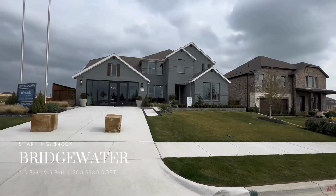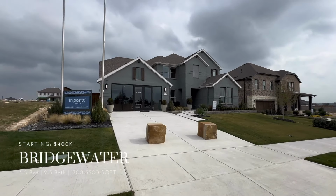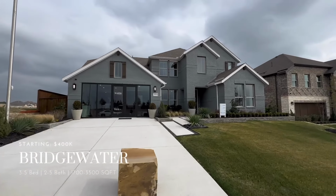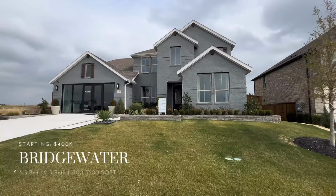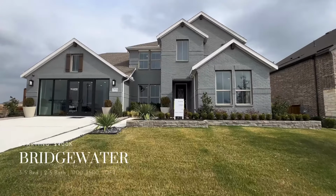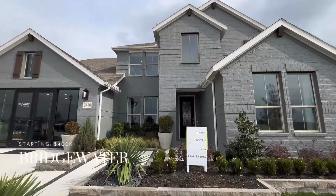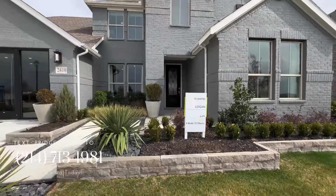This floor plan offers high ceilings, open concept, a mother-in-law suite, an office, a dedicated dining space, a media room, a game room, 4 bedrooms, 3 full bathrooms, a half bath, and a 3-car garage. It can be built from 3,200 square feet to 3,500 square feet. The price range starts from $485,000.